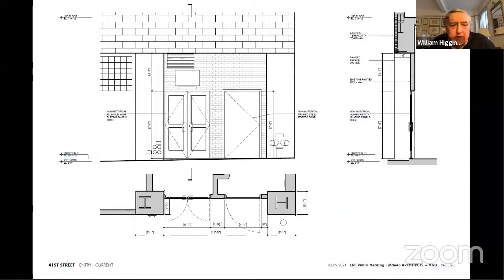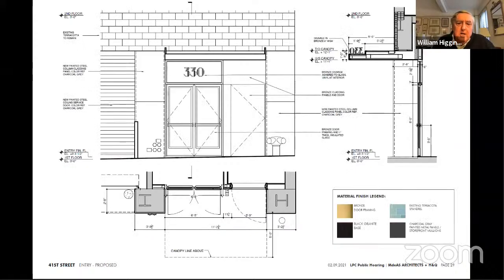And then we're showing that existing and proposed entry conditions in the elevation plan and section with the materials, where, as you can see, we're keeping the historic palette of materials and colors quite closely, I think. Next.